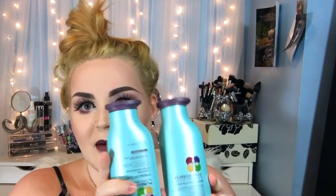Okay, so I'm going to try and go in order. I'm going to talk about hair first. I definitely want to mention these two shampoos and conditioners because they have been saving my hair. This is the Pureology Strength Cure Shampoo and Conditioner. They're in the blue bottles. I love this stuff so much. It's just saved my hair.